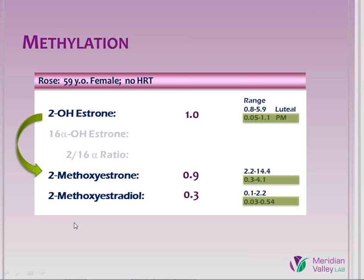I have another question here. Any side effects of I3C or DIM to be aware of? This person has had patients getting headaches with it. I have not heard of that. I would say anytime with something like that, I would be looking to the liver. If we're talking about estrogen metabolism and people getting headaches, I would look at liver support. But I'm not aware specifically of I3C or DIM being associated with headaches.